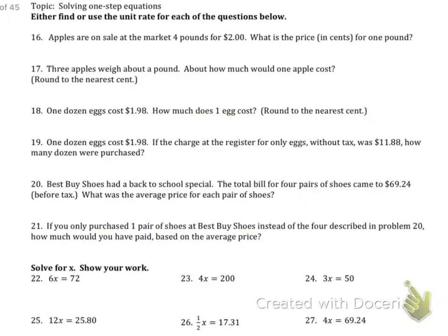For the go portion, we're talking about unit rates. So if you have 4 pounds of apples, they're $2. What is the price for 1 pound of apples? So you know that we are trying to find the cost per pound. We're trying to find the cost of the apples for every pound.